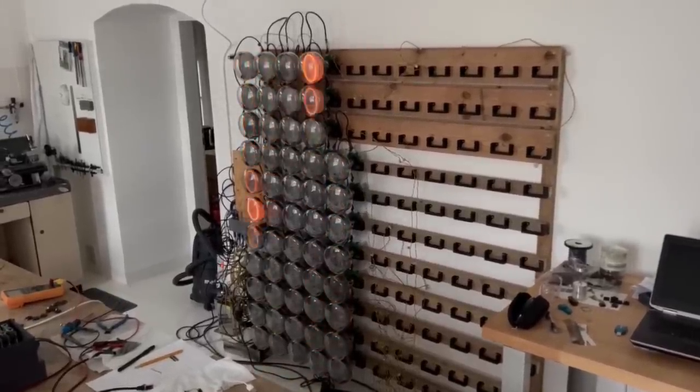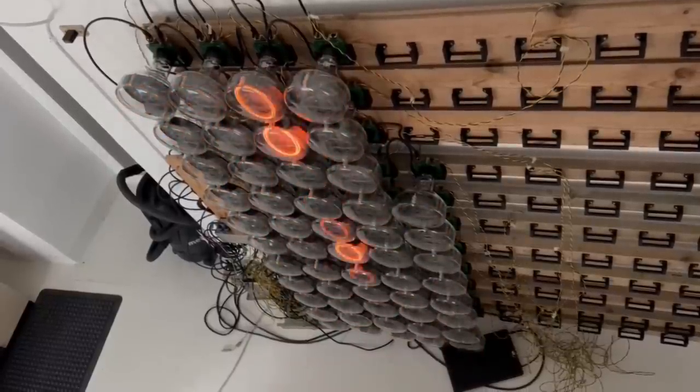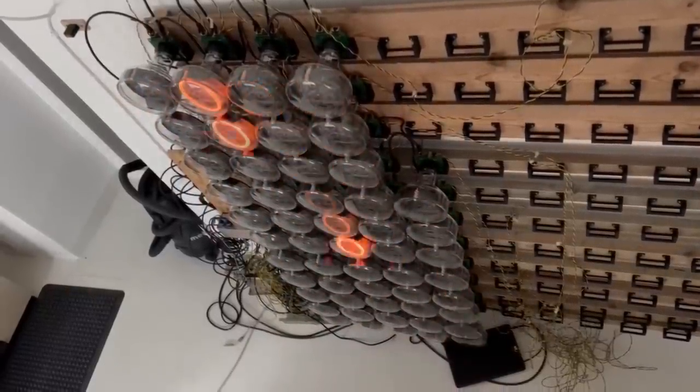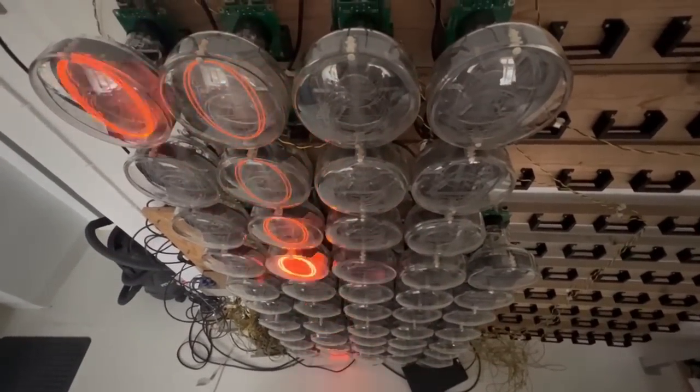This is the most complex object we've done so far in over 10 years. It is a commissioned work made for an artist from America, and it will be a part of an exhibition that will take place in Japan this summer.